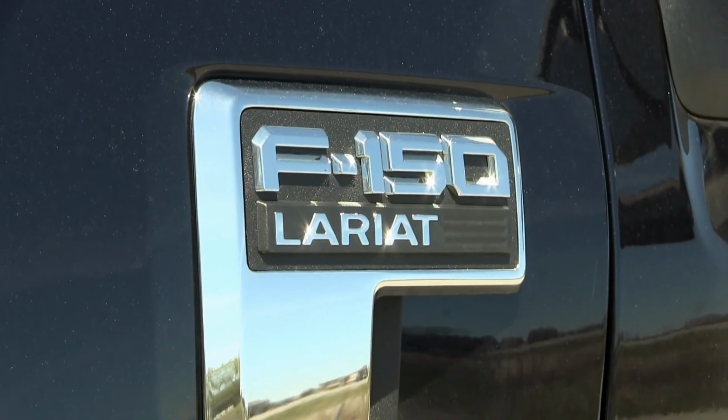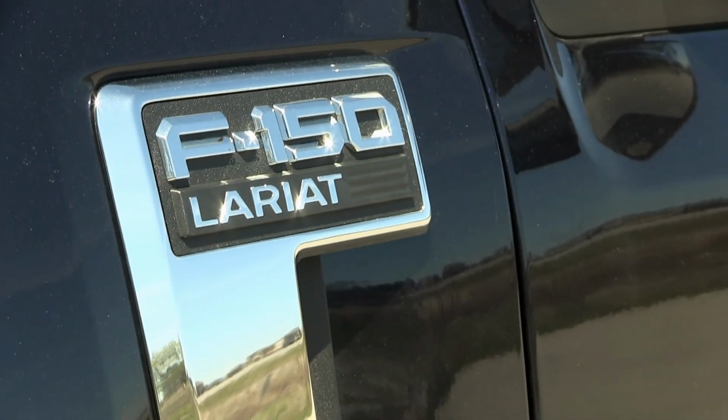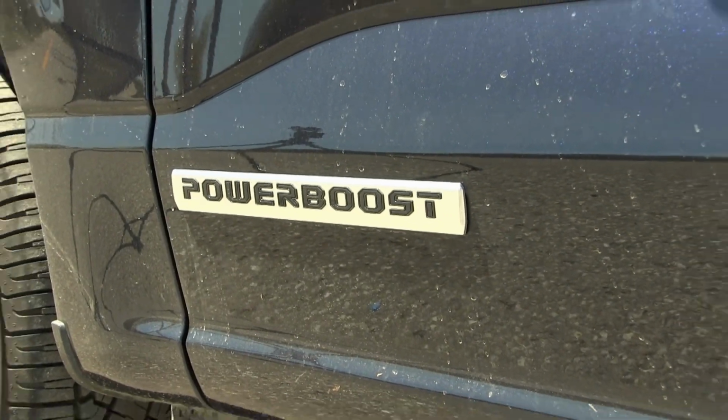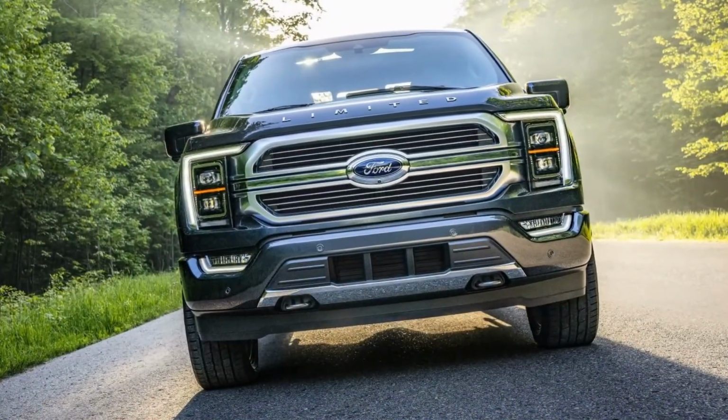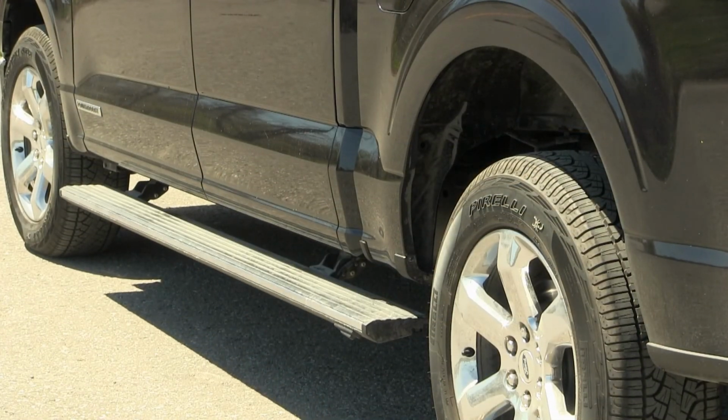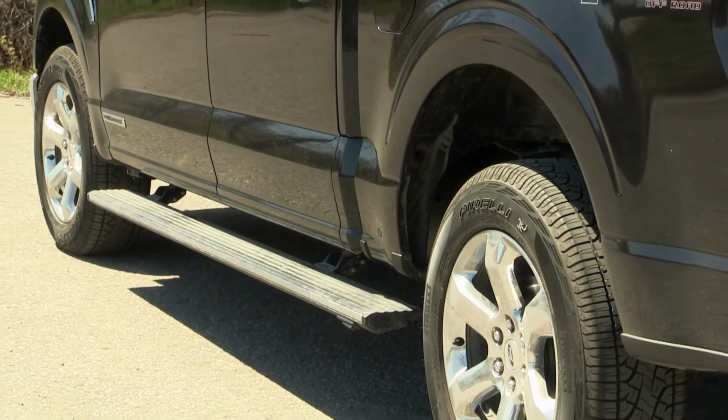The front quarter panel includes a new chrome-covered air vent with badging, and the hybrid is noted by the Powerboost plating on the base of the two front doors. LED headlamps and tail lamps are available, and you can also get an extended full-length power running board with a kick switch to better access contents inside the box.